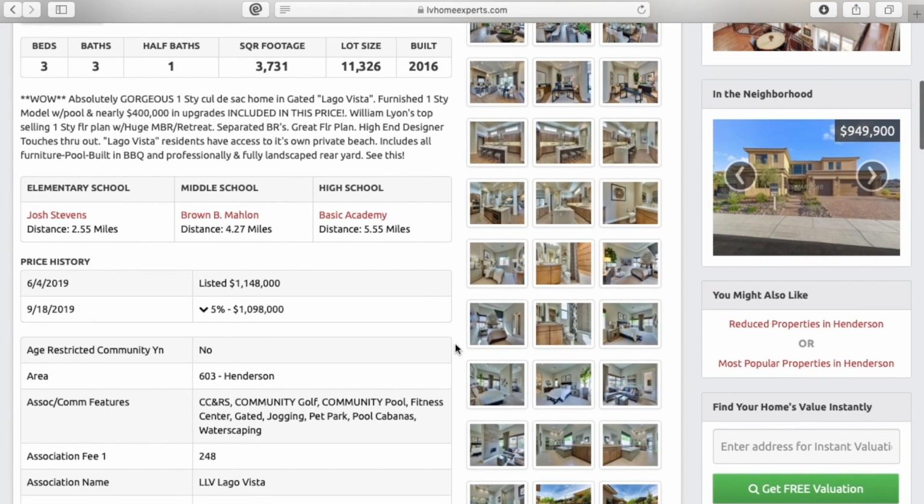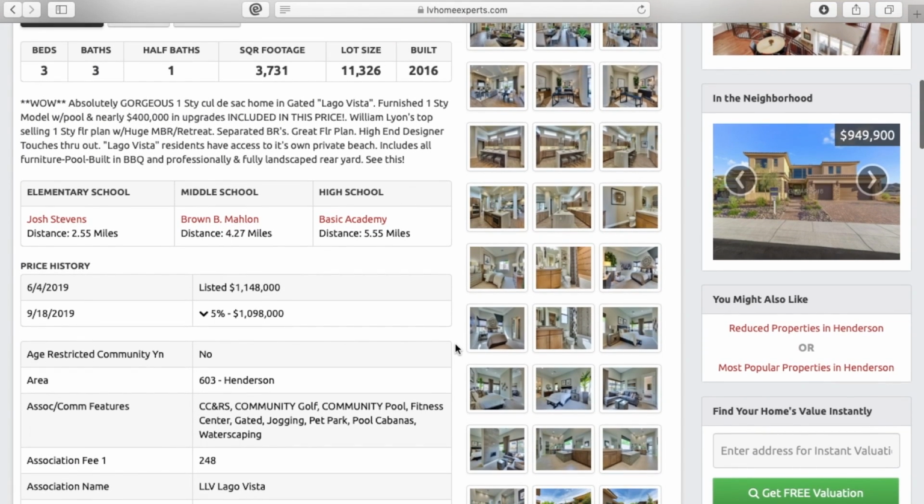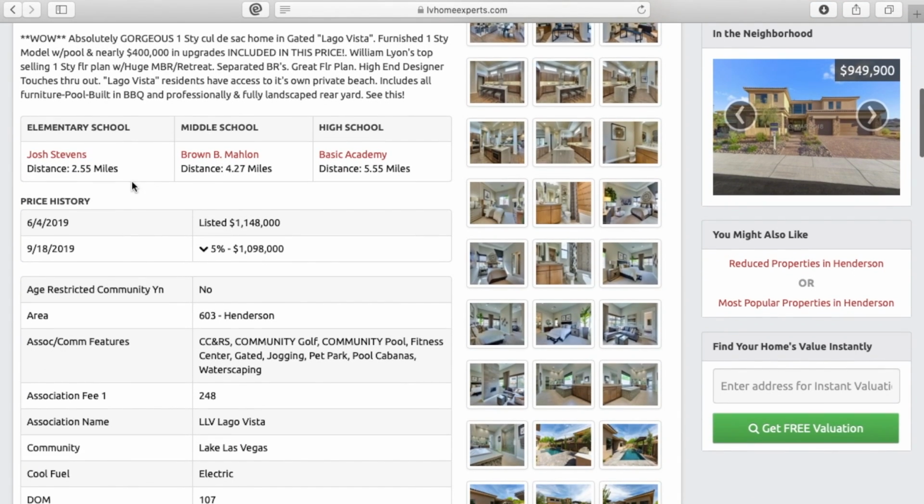So let's take a look at this. We have the master bedroom is separate from the others. Now it looks like we have an elementary school that's about 2.5 miles, Josh Stevens. Okay, we have a middle school about 4.2 miles, and the high school, Basic Academy, is 5.5 miles.